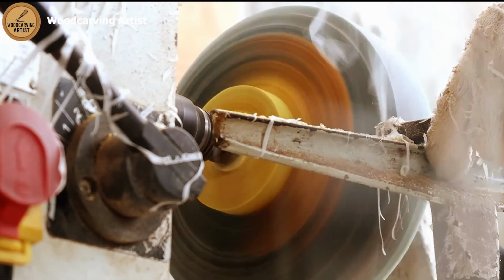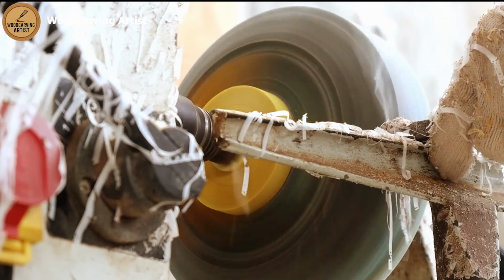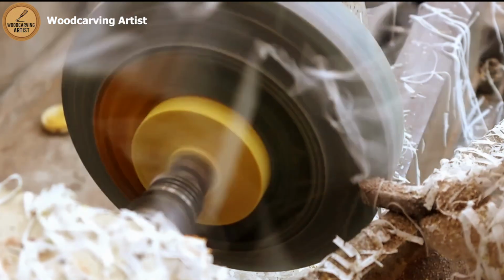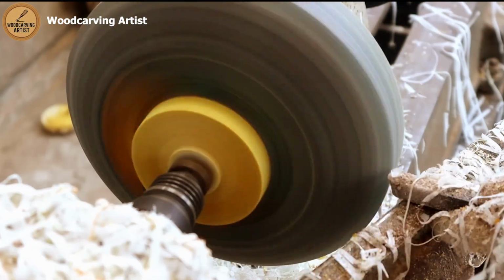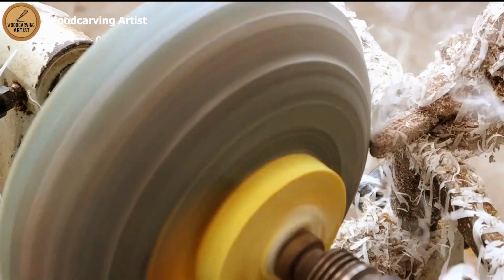It's not just a container. It's a window into another world. And the symbolism, powerful. In a fast-moving world where seasons change and beauty fades, this piece says, pause, look closer, remember. It bridges two worlds, the wild and the crafted, the organic and the refined.